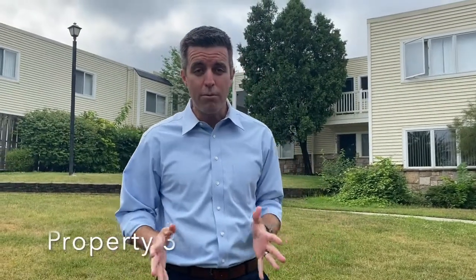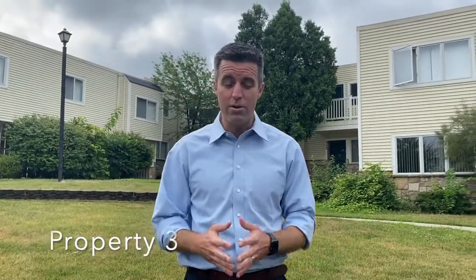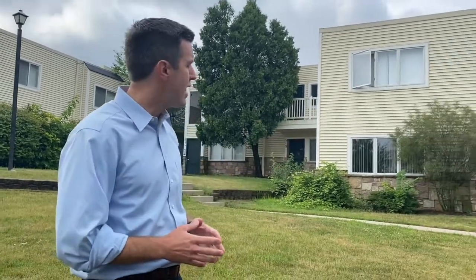All right, guys, moving right along. Just wrapped up tour number 3 on our whirlwind tours, and this is property number 3. It was built in 1971. It's 130 apartment units. You can see it's in very good condition. Also, nice newer siding that's called Hardie board siding.